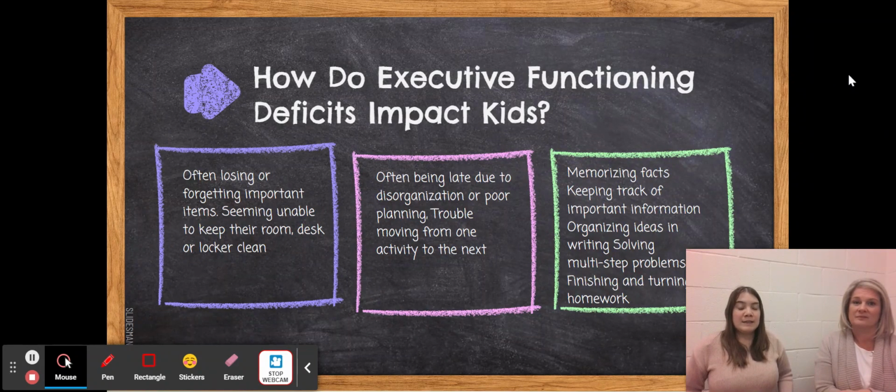So some kids, and a lot of people actually, do have deficits that impact your daily life when there are executive functioning deficits. Some areas that might indicate that your child has a deficit with executive functioning: maybe if your child is often losing or forgetting important items, or not able to keep their room or their desk or their locker clean, or just if they're messy in general and do not have good organization skills.